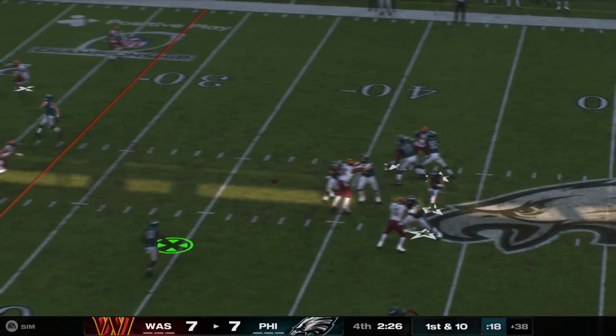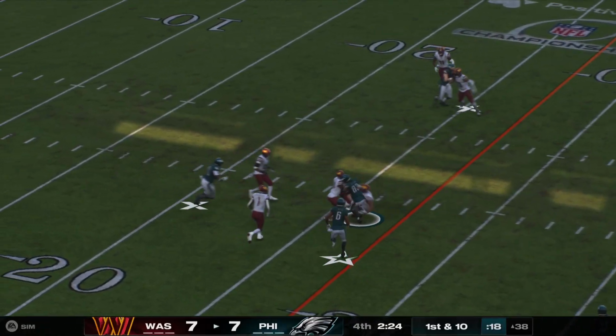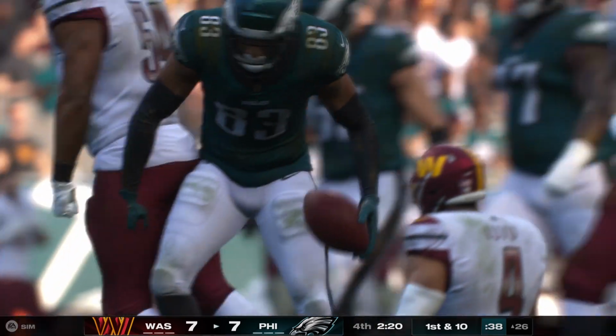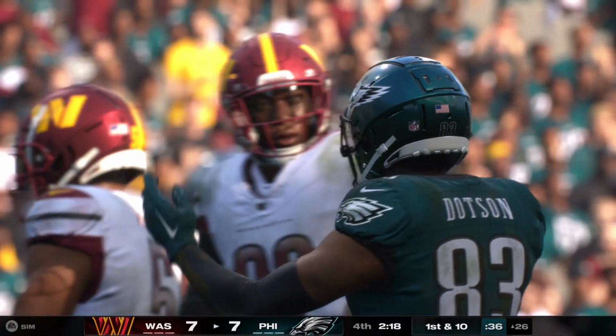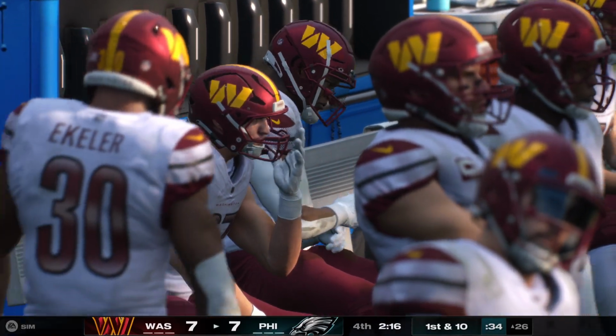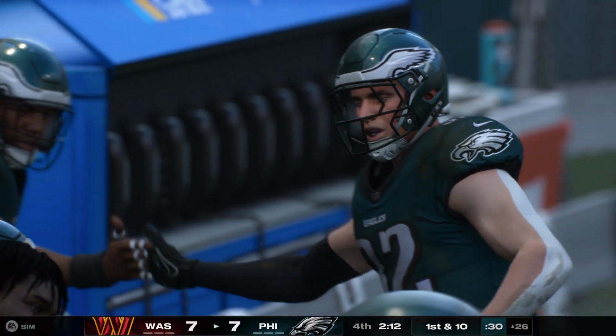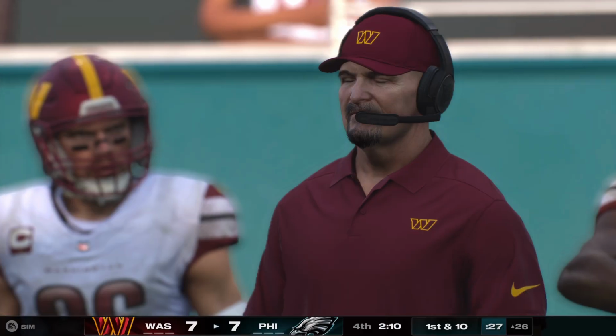Throwing from the gun, it's Hurts. Complete, it's Dotson. And he works it past the 30, almost to the 25. That's the 3rd time on this drive that these two have connected with each other. They've got a real rapport going. And right now, it's paying off with big chunks of yardage, as shown by that last play.